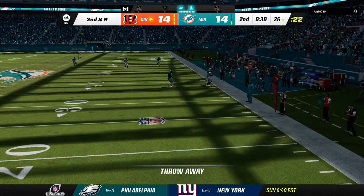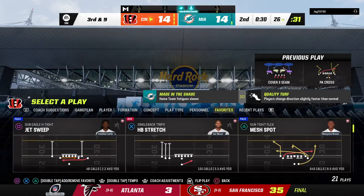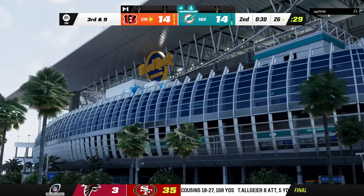They try to throw on second down, but this one is incomplete. Well, sometimes the defense just beats you. Great coverage from the secondary, all of them in the proper position. So instead of trying to throw into tight coverage, he found a way to throw it away and come back and try again the next down.